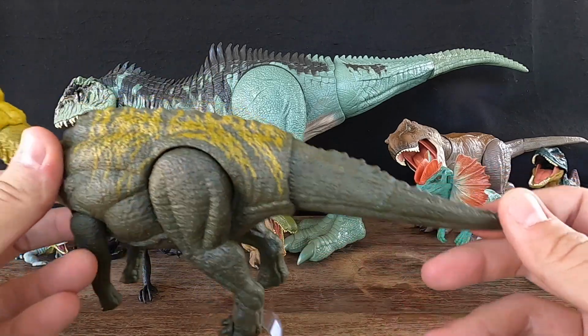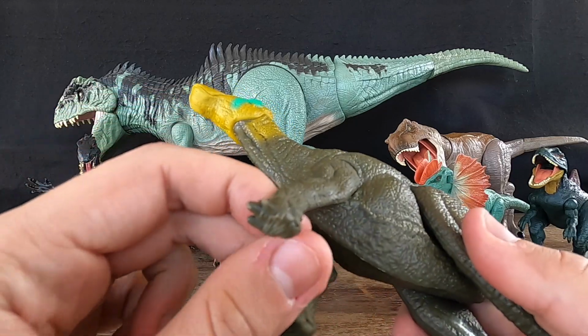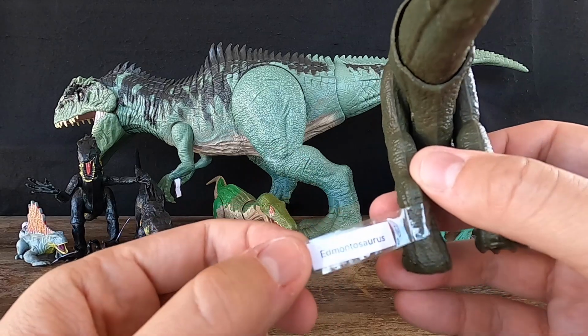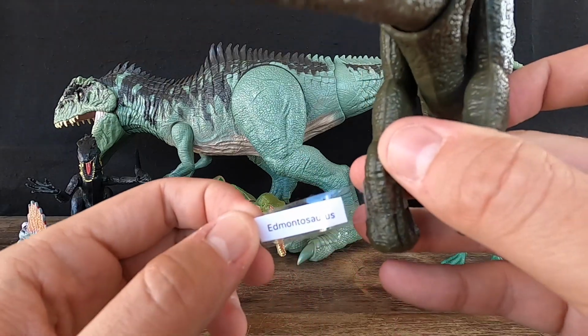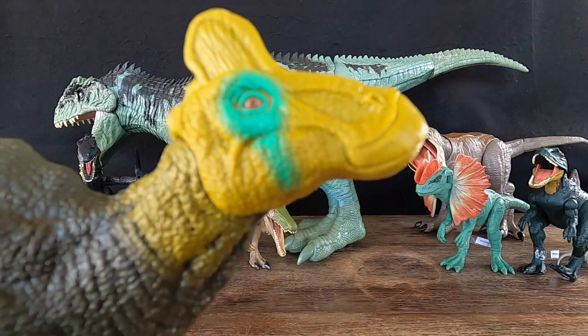Here's a cool fact about Edmontosaurus. It had hundreds of teeth, but here's the interesting part. It didn't chew its food like we do. Instead, it used its teeth to slice and strip leaves and twigs off of plants. Then it would swallow them whole and let its stomach do the work of breaking down the food.